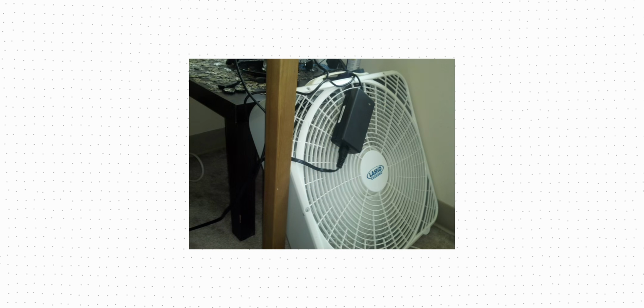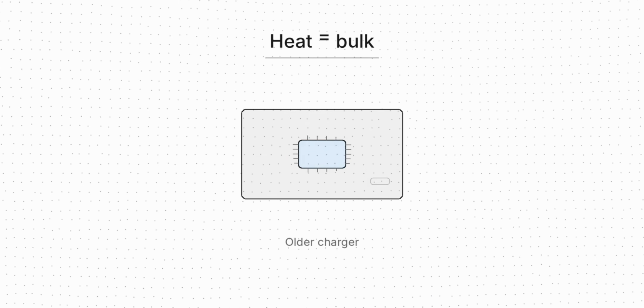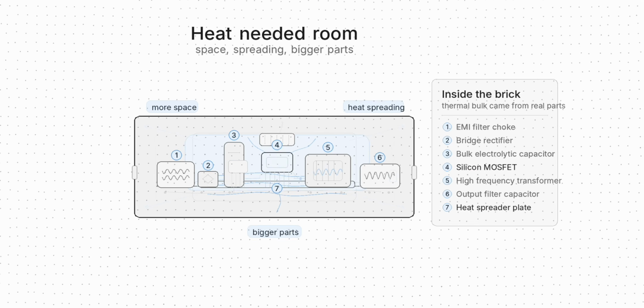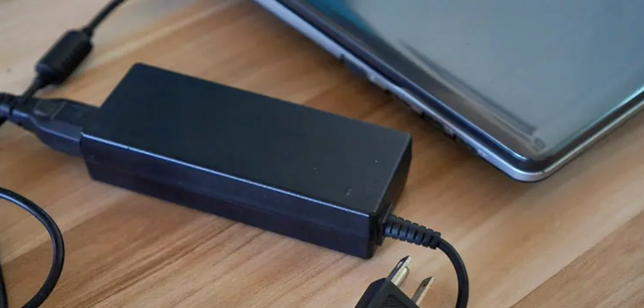Wasted energy becomes heat. Silicon chips did the job for decades, but at higher power in a smaller box, that heat becomes the enemy. So engineers needed more space, more heat spreading, bigger parts. About half the engineering in older chargers went into just dealing with the heat.